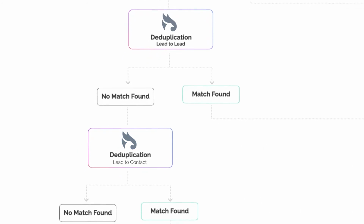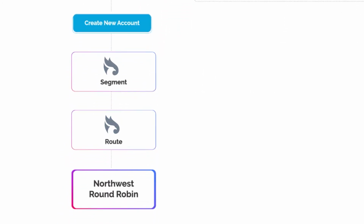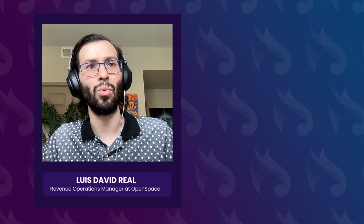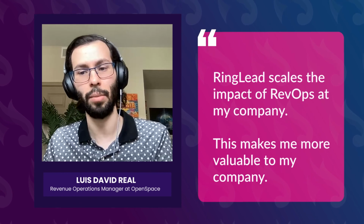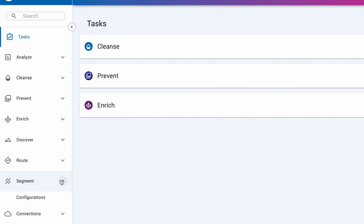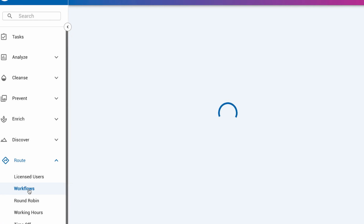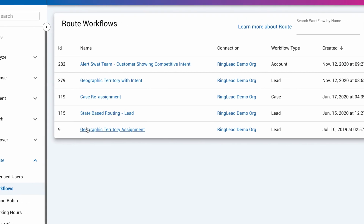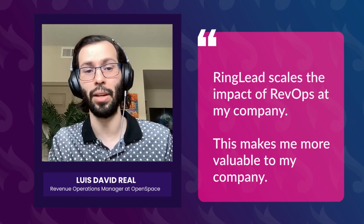I would definitely say that having a tool like RingLead makes me more valuable, primarily because when I'm tasked to do something, as opposed to taking too much time to do the data manipulation, being able to use RingLead to either change the round robin rules on the fly, change segmentation, mass update, or mass delete per se, allows me to go in there and get a request that might take a couple of hours and finish it in a matter of minutes.